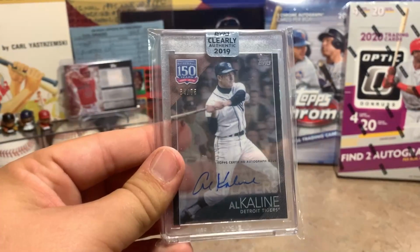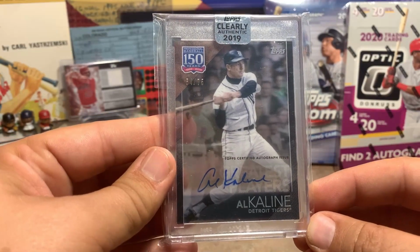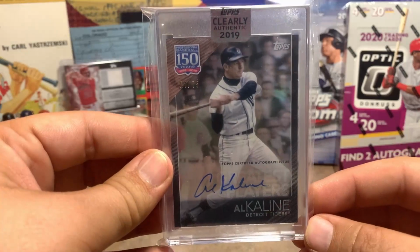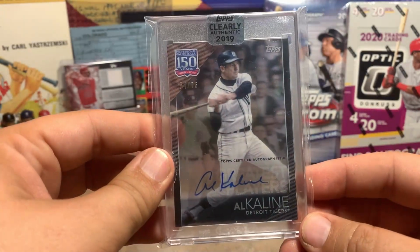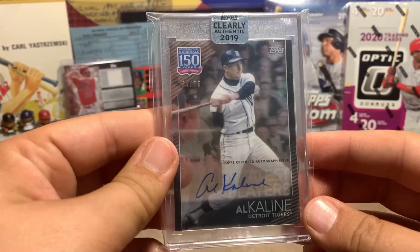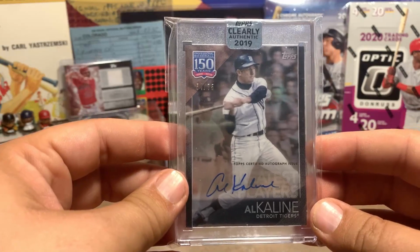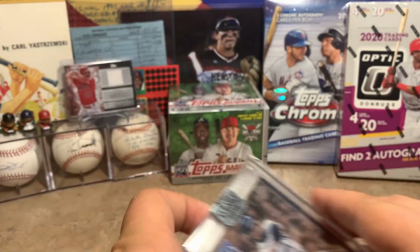from 2019, Clearly Authentic, we have an Al Kaline autograph out of 75. This was sold to me by one of my viewers, and I absolutely love this card. I told him when he sold it to me that you'd have to pry it out of my cold, dead fingers before somebody got it from me, and that's still true. This will probably always be in my collection.